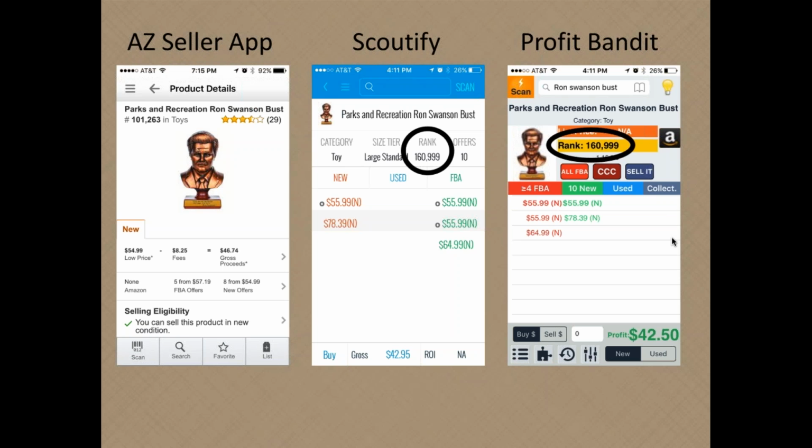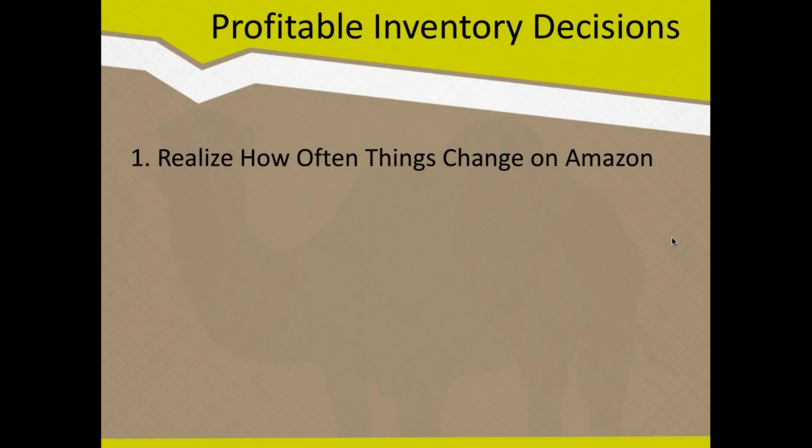And most people just make their sourcing decision based on this one point in time, when you're in the retail store scanning it, or at your computer doing online arbitrage and researching the information. But if prices and sales rank change so much, why are we making our decision based on one snapshot in time? That's something that needs to change for us to remain successful and find growth in our Amazon business. So number 1, realize how often things change on Amazon.